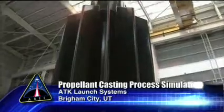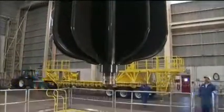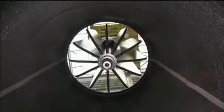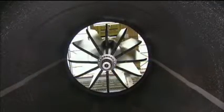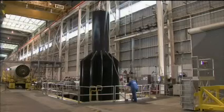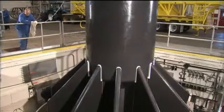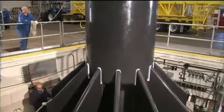Engineers at ATK performed a dry fit of the mold that will be used to shape the forward segment of the motor's solid propellant. The 12 fins of the core will determine the final shape of the solid rocket fuel in the motor. Tooling and process changes have been made for this procedure to improve performance of the motor, as well as streamline the manufacturing process from previous shuttle experience.